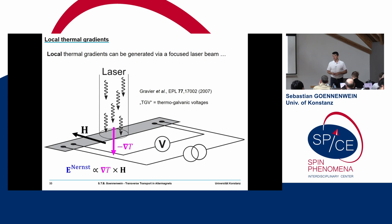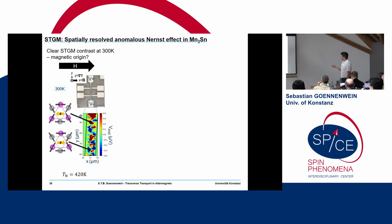Yes. But there is a huge advantage, because you can raster scan this laser spot across the sample and generate local thermal gradients and just go back and forth. And we used this approach for manganese 3 tin films that we again got from Claudia, as you might guess. So this is a simple depiction of what we did. So again, Hall bar in manganese 3 tin. And we raster scanned the laser in this little red area.